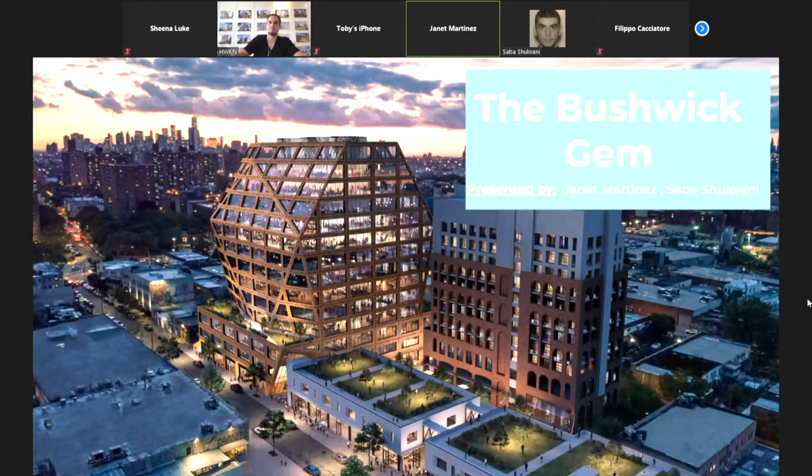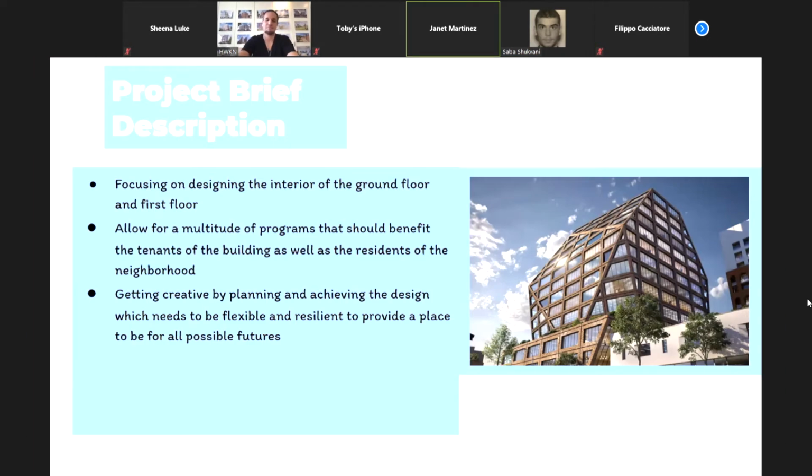Along with my partner Saba, we're going to be presenting our project, the Bushwick Gem, that we have been working on for the past several months. The main purpose of this project was to focus on designing the interior of the ground floor and first floor and create a flexible and resilient place. This project is where we are able to collaborate as a group, gaining the knowledge of growing an idea and design for the activation building.